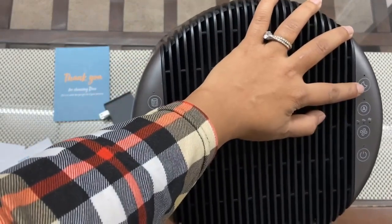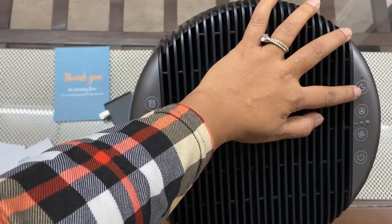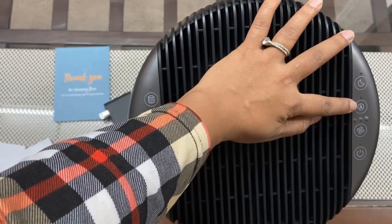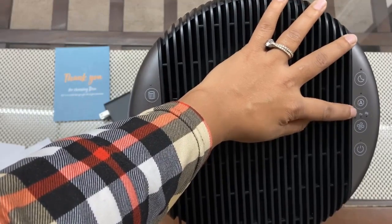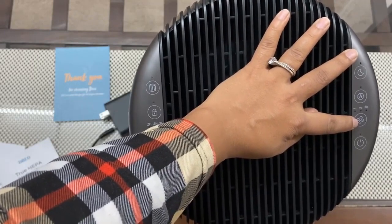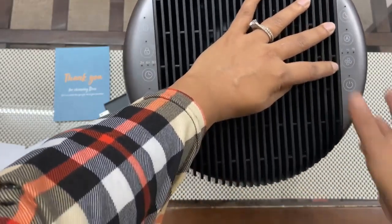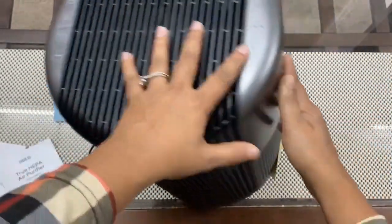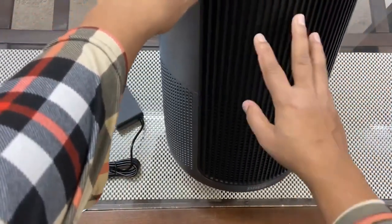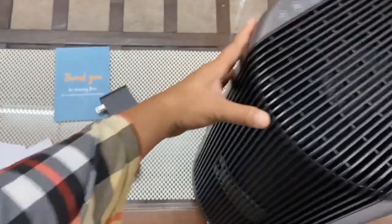And here is the sleep mode button, to purify the air at the most silent power setting. And here it is, the auto mode button, where speed adjusts automatically based on air quality level. And here's the manual mode button, to purify the air with adjustable fan speeds. And here it is, the power button to turn on and off. So here is the product pretty much. Now I'm going to show you guys how it looks from the side. This is pretty much where the air circulation goes in and out. So here it is.